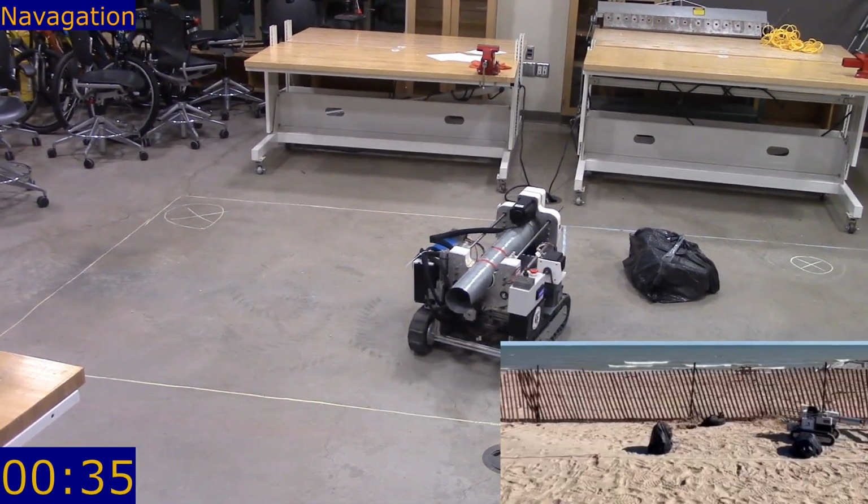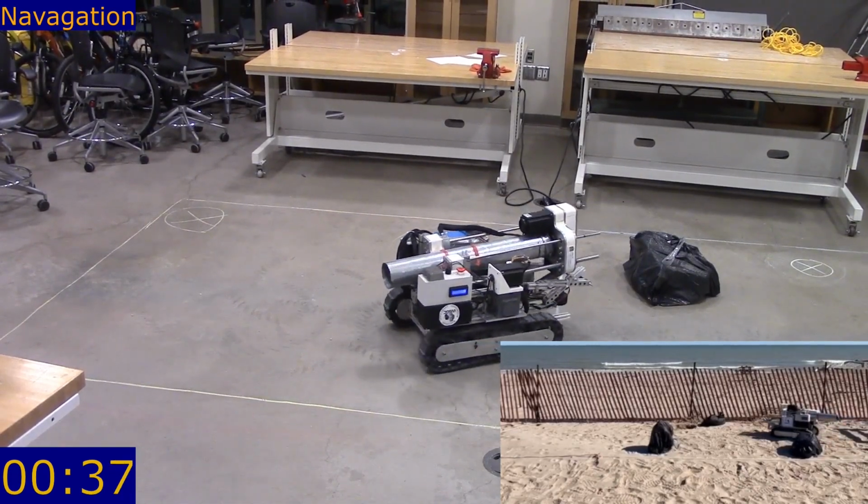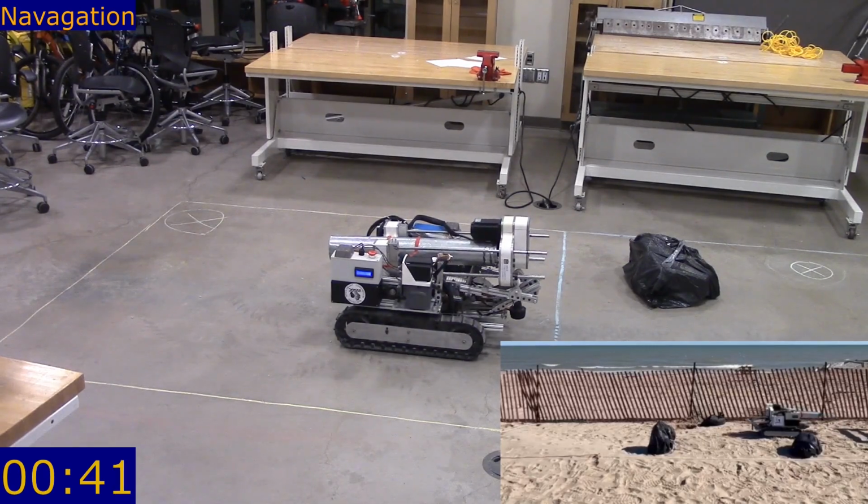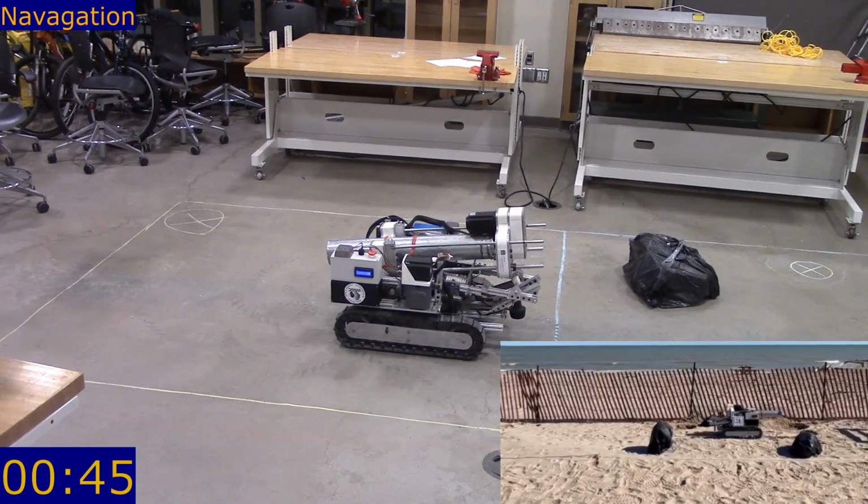On the screen now is some testing footage from one of the very rare days in early March where the ground was uncovered by snow and mostly dry. As you can see, the locomotion system can traverse a soft, sandy surface with ease.